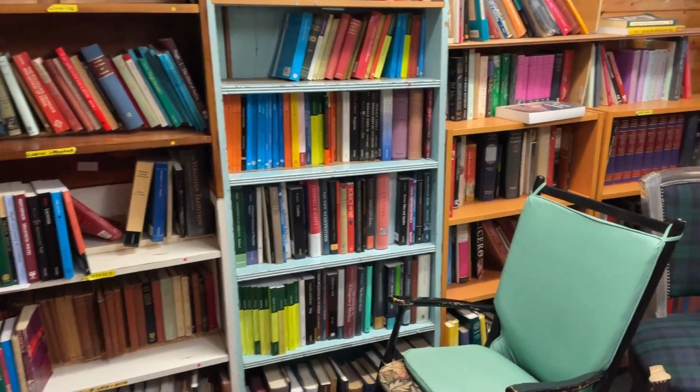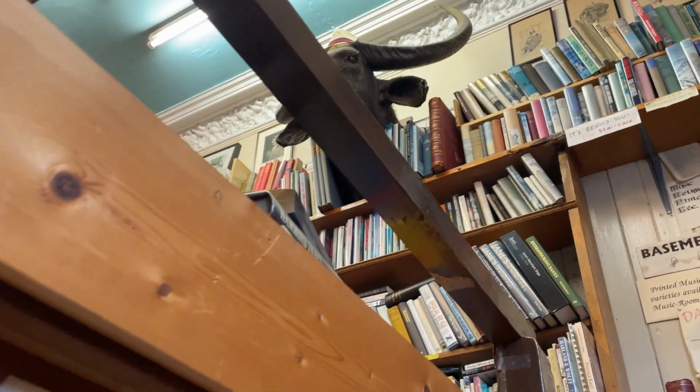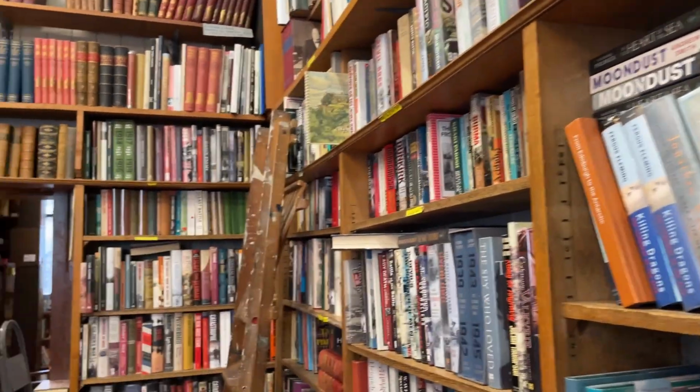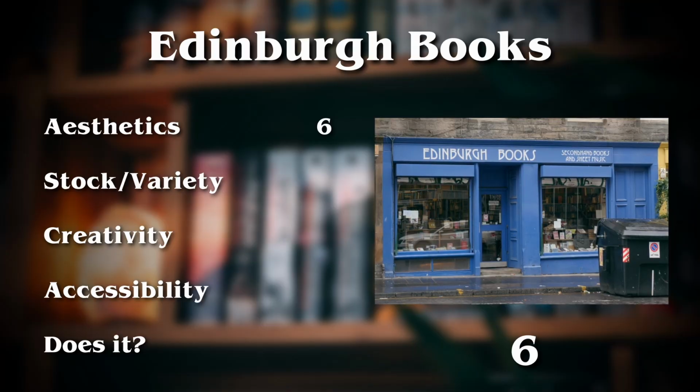Edinburgh Books is pure chaos. Between the random shelves, watching eyes, and second floor that goes down into a basement of even more books, the design is just chaos. So I'm going to give aesthetics a 6.